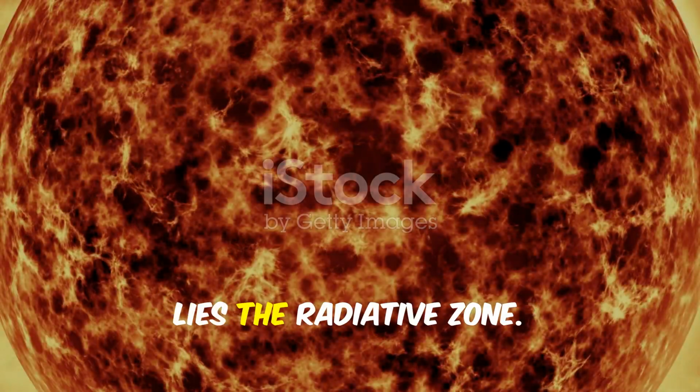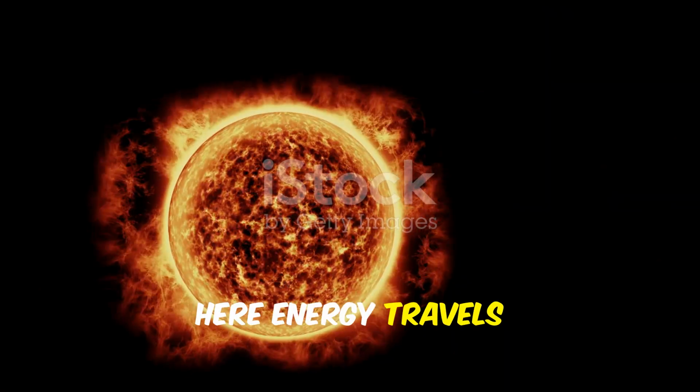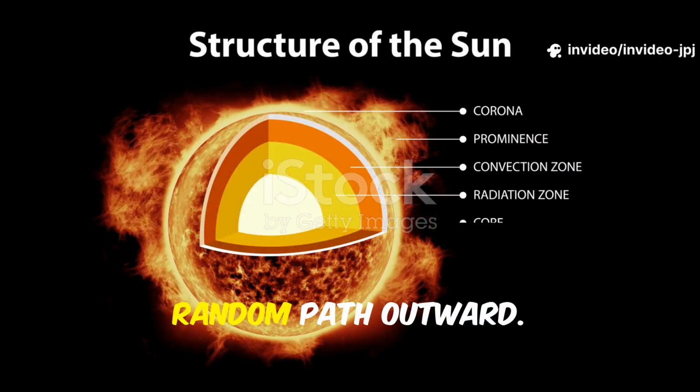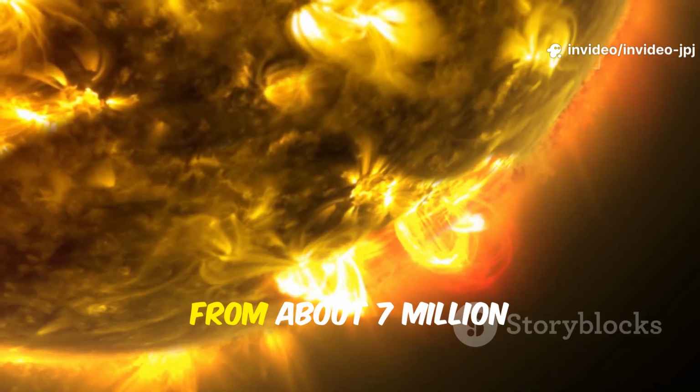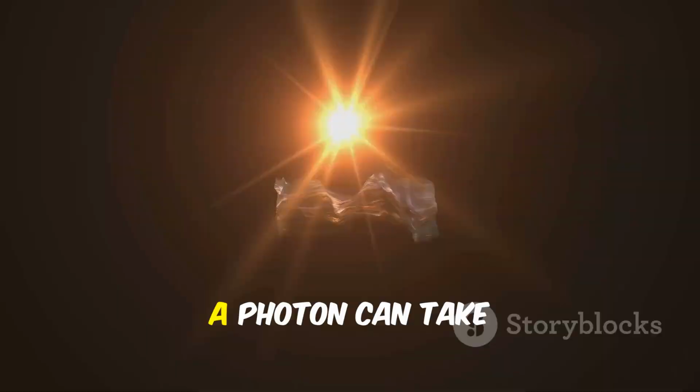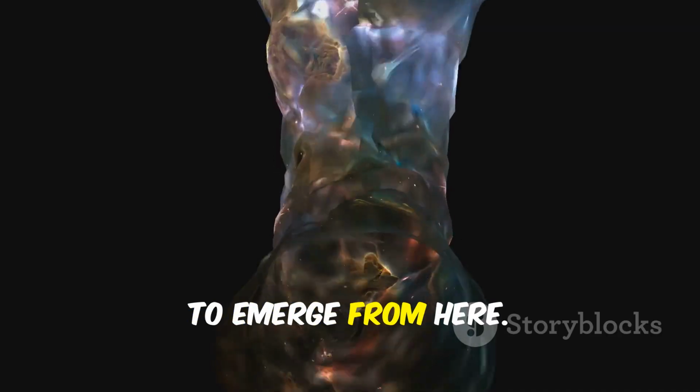Outside the core lies the radiative zone. Here energy travels by radiation. Photons are emitted and reabsorbed, taking a slow random path outward. Temperatures fall from about 7 million to 2 million degrees Celsius across the zone. A photon can take thousands of years to emerge from here.